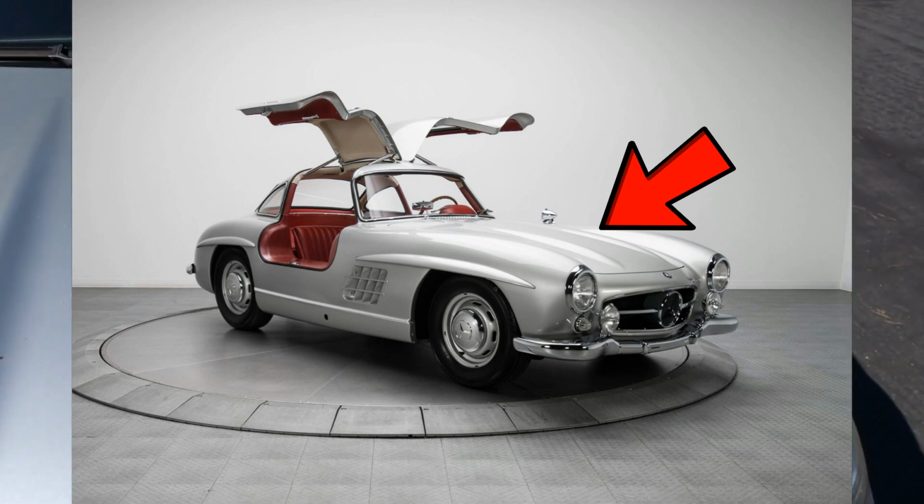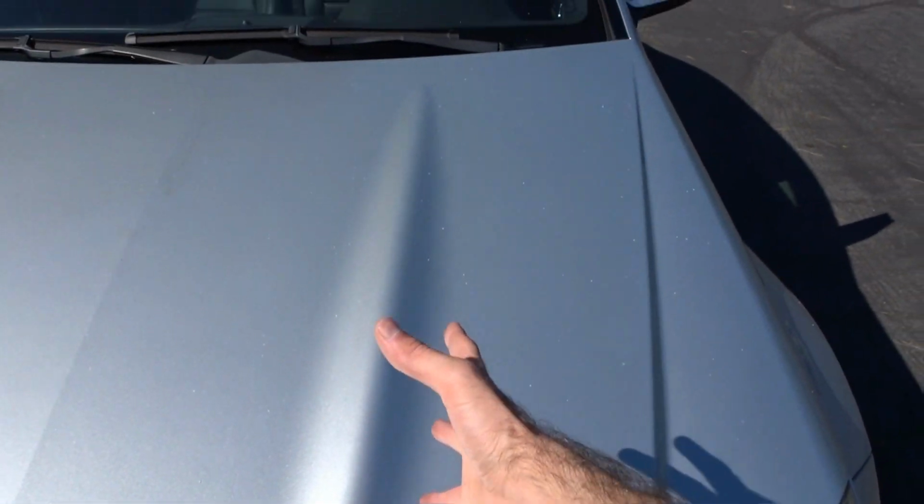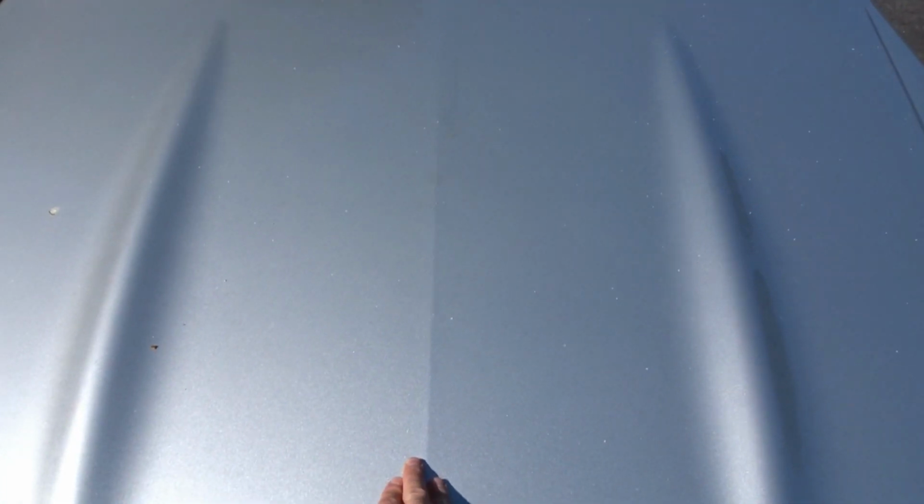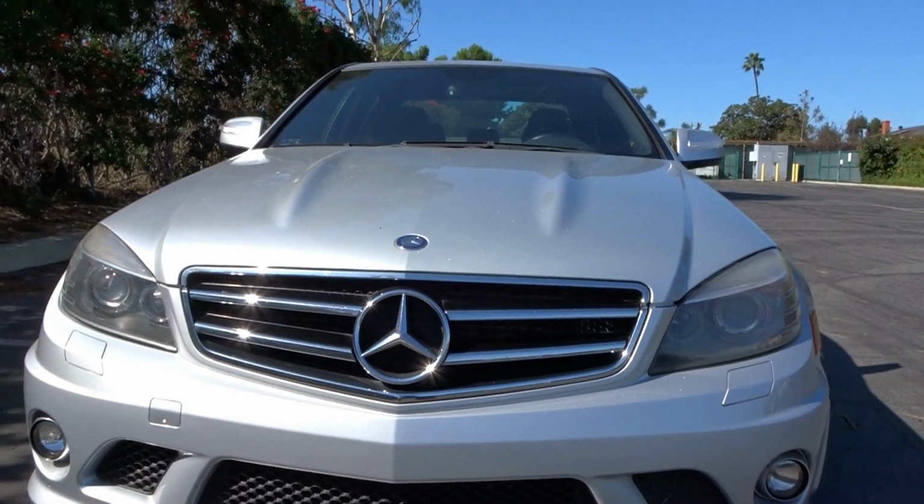The only thing is when you're in the driver's seat, this is right in the middle. And so it kind of throws you off a little bit in the beginning if you're not familiar, because you don't really see the middle of the car. You see this and it just looks so mean.